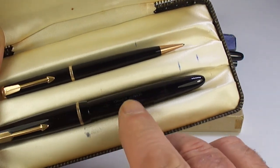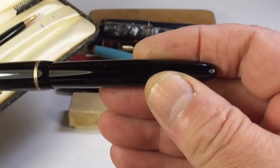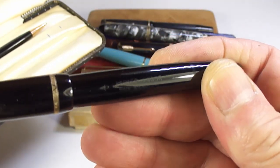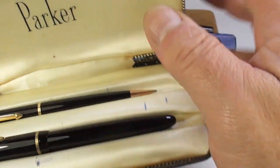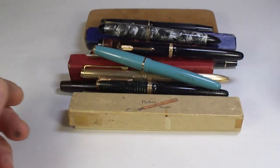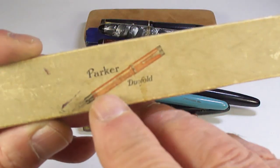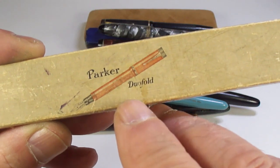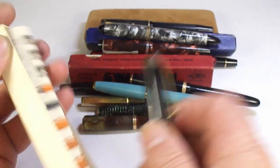Is that? Yeah, it's a Junior. If I lift it up, you might be able to see it's got a lovely clear barrel imprint. It's in absolutely lovely condition. So sometimes these cases do help to protect the pens. Look at that, Parker Duofold. That's interesting, isn't it? So if we open this up, there we go.